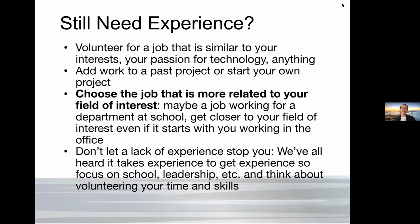So one thing that I would recommend is to do some volunteer work. I know that volunteering generally isn't considered to be the most prestigious role, but volunteering is actually a good way for you to build some of your expertise, especially for organizations that may not be able to include or compensate people to do some additional work.